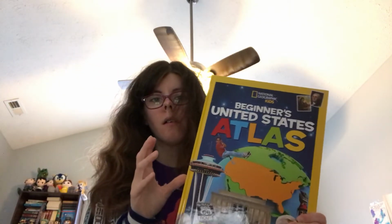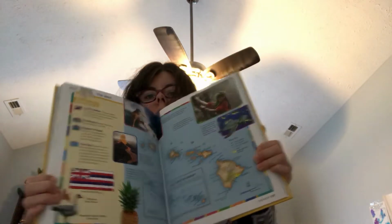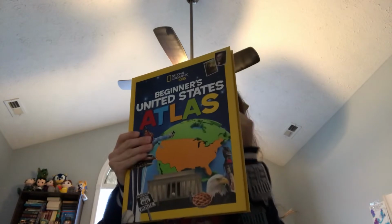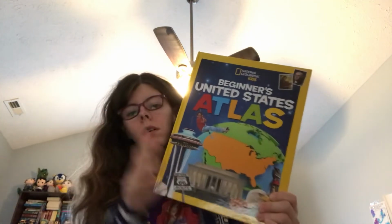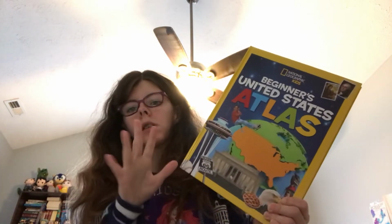We got him the United States Beginner's Atlas from National Geographic Kids. It talks about each state and shows the map of the United States. It's a pretty cool book. I got it because he got a magnetic USA puzzle for his birthday, and I thought this would help him learn more about each state and where they are, because he's still struggling there.